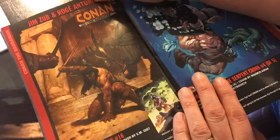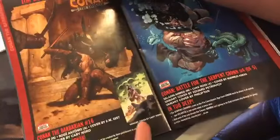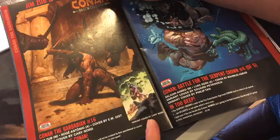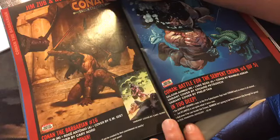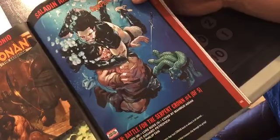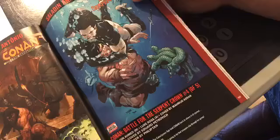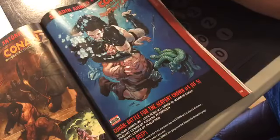This new artist, Mr. Antonio, I like his stuff. Oh, look at this. Variant cover by Carrie Nord. Is this something to come? Interesting. Next page, we've got Battle for the Serpent Crown. No relation to the Serpent War, but if you're familiar with Avengers history, the Serpent Crown is a big deal. I'll get this too.